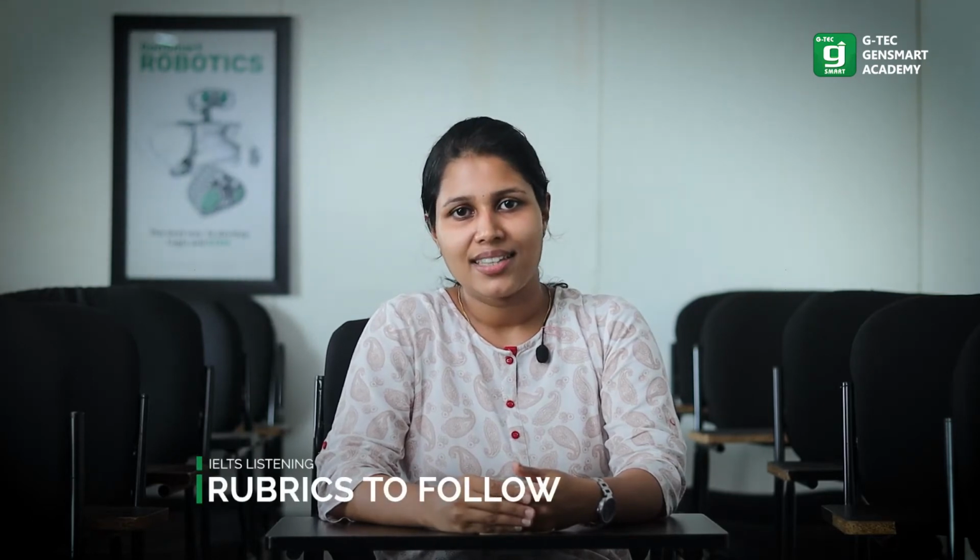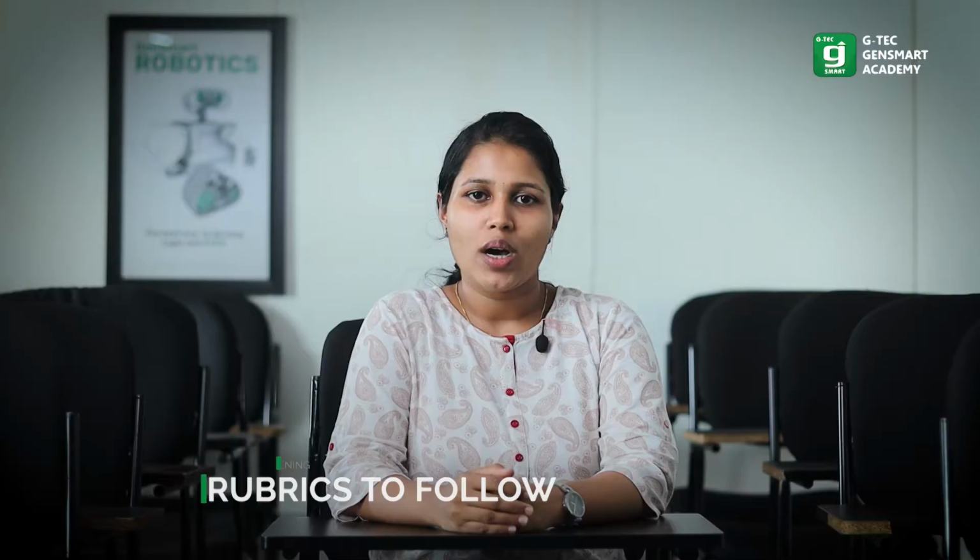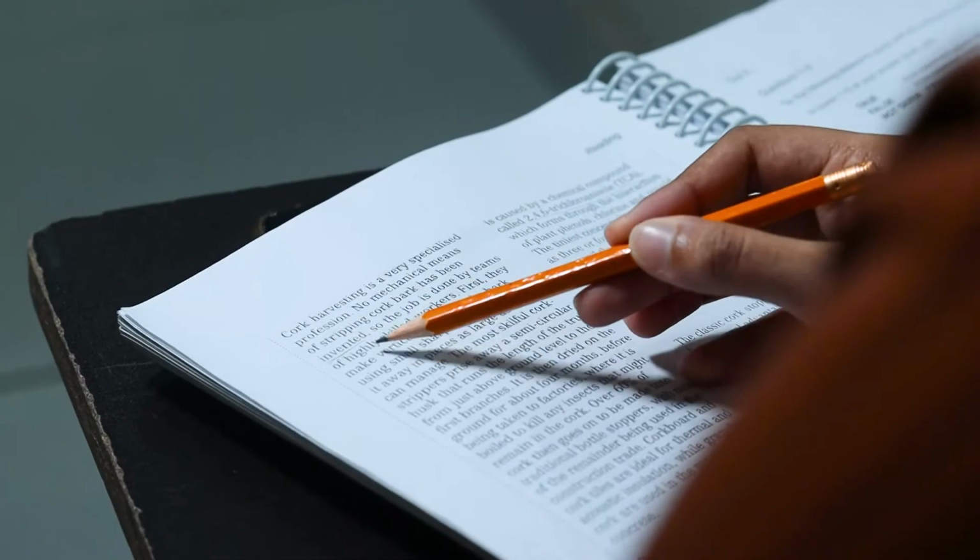There are certain rubrics to follow in an IELTS exam. Always read the instructions carefully. Before attempting to answer, check the word limit. Use your reading time wisely to go through all the questions and underline the keywords and phrases.